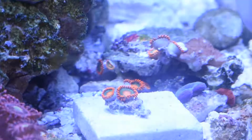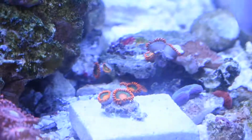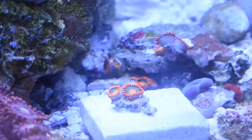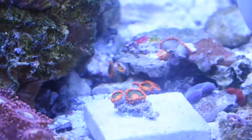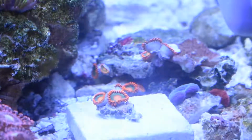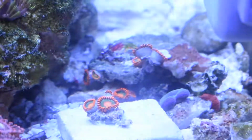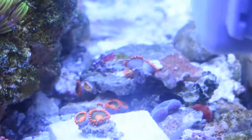A coral that I'm actually really excited for is this fire and ice zoanthid that I got from a reefer here locally. He actually gave me like 10 to 15 heads for only $10. And that's actually pretty good, I believe. I really like this zoanthid. I've been looking for it for a while, and I finally got my hands on it. It really pops out under the Kessil A80.